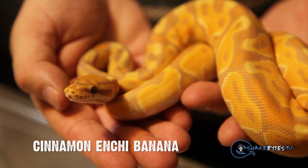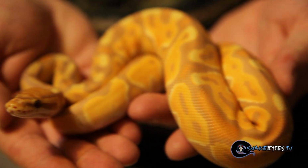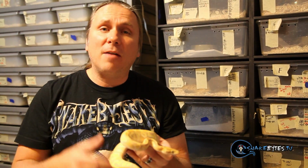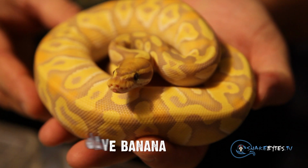But I tell you what, my favorite one in the banana complex is the cinnamon stuff. This happens to be Enchi cinnamon banana, which is one step even cooler. And this is the first one I've seen in person, and I tell you what, it's not disappointing me the way that one goes. I definitely have to try to make some of those guys. And another mutation in banana that I think really works out well is the Mojave gene. Well, this happens to be one step further, which is the Enchi Mojave banana. Just look at the way that those colors blend.